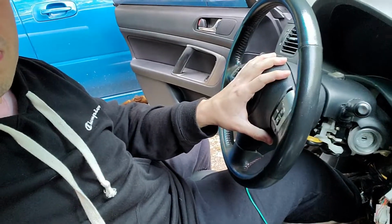Let me do that. And once I'm done, I will get back to you. I'm also going to remove the steering wheel, and I'm going to show you what I modified on the clock spring to make sure there was no binding and no weird noises coming from the clock spring. So let me get this done and I'll be right back.